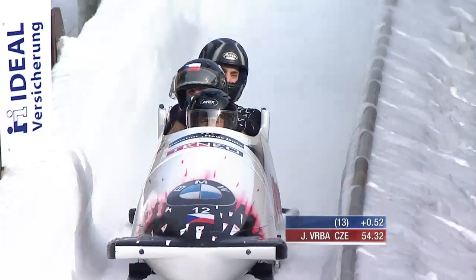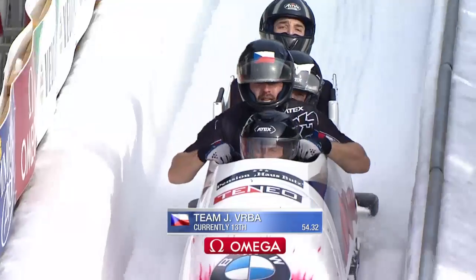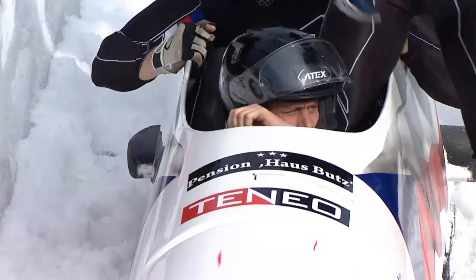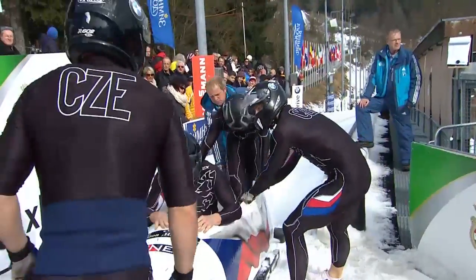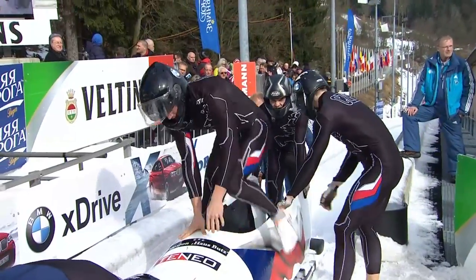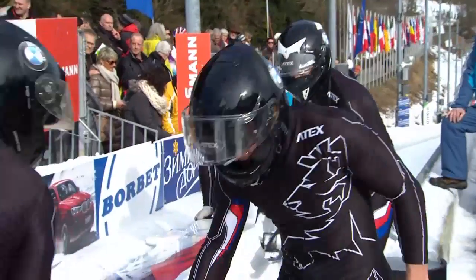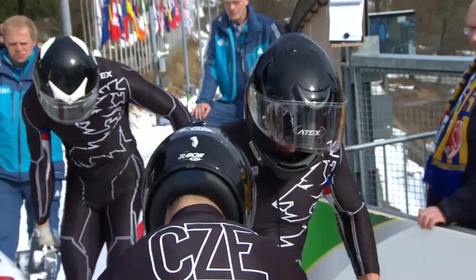52 hundredths off the pace, but boy, is that close. He's within 12 hundredths of 10th. Well, from Stephen Holcomb in 10th place now, down to Benny Meyer, 17 hundredths of a second covers 10th to 16th inclusively, and that gap is getting packed with more and more sleds. Jan Verber, 13th. He's 2 hundredths off 12th. He's 12 hundredths off 10th.